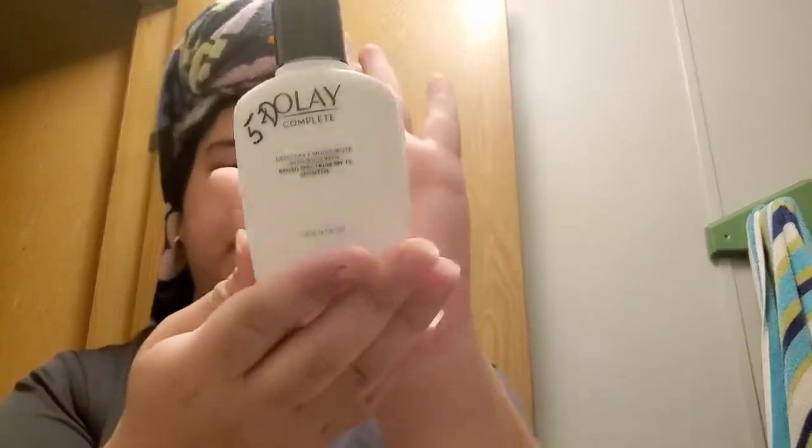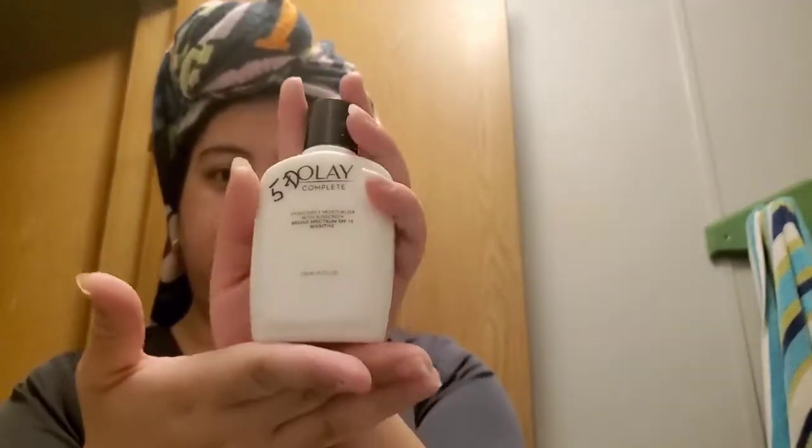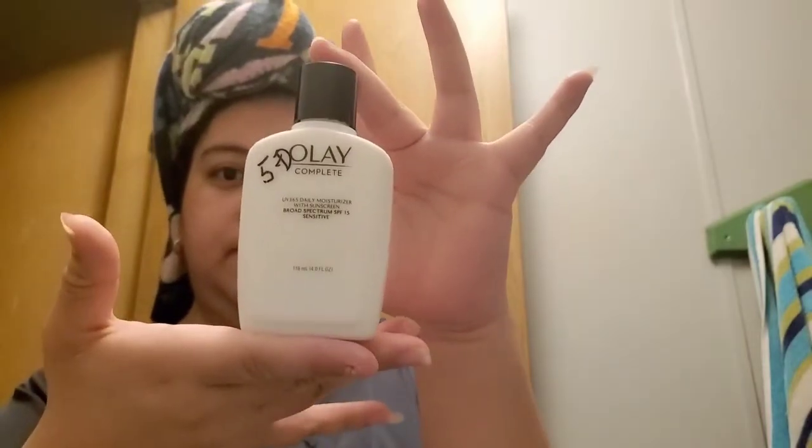And don't forget to put moisturizer on your neck because it is apparently your second face when it comes to skincare. Now the last step is sunscreen, but this is by Olay, and it's not only a sunscreen but also a moisturizer.